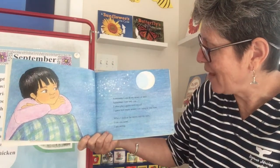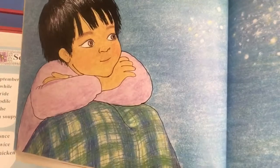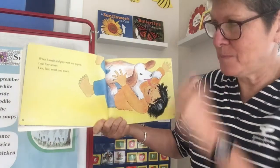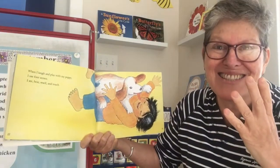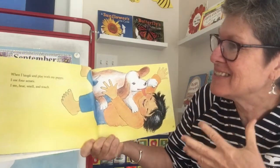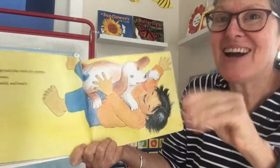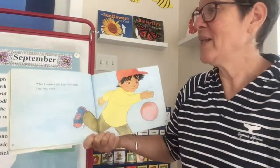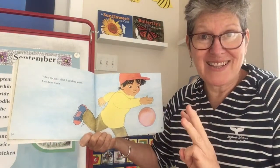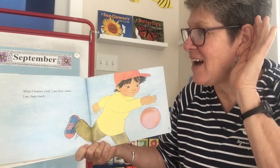That means like all at the same time. Sometimes I use only one. I often play a game with myself. I guess how many senses I am using at that time. When I look at the moon and the stars, I use one sense. I am seeing. When I laugh and play with my puppy, I use four senses, right? It's a full experience. I see, I hear, I smell, and I touch. Four senses. When I bounce a ball, I use three senses. I see, I hear, and I touch.